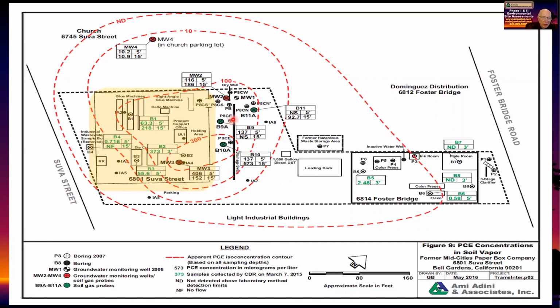And here is a diagram. You see the facility in yellow. You see all these contour lines, like topographical contour lines, that show you the concentrations of the contaminated vapor in the soil. You see the 300 ellipsoid. Here, this is the highest reading. And then you see the contour around it, which is 100. It tells you that the contamination in the soil vapor is decreasing. And then you see the next contour, which is 10, and then the next contour, which is ND.